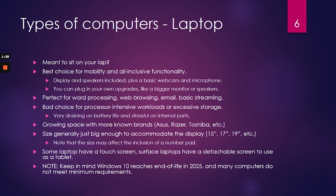So something to look for when you get a laptop is some will have a touch screen. And if you look at the Surface laptops, a lot of those will actually have screens that detach to be used as tablets. They tend to run a little bit more expensive, but nonetheless, if money isn't a huge factor, that is a really cool option.